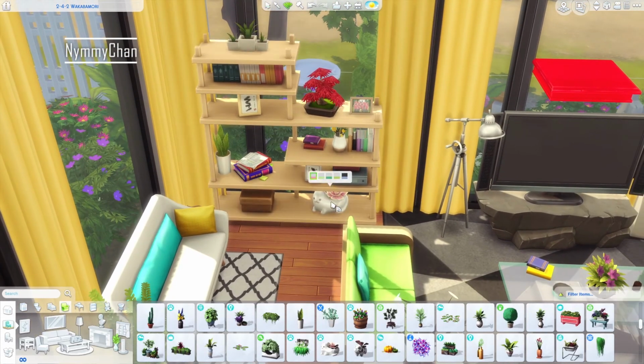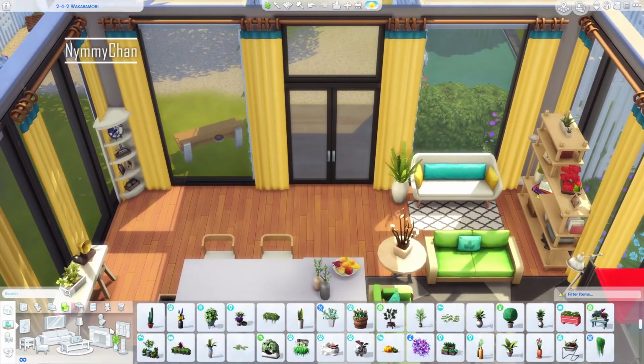Anywho, we are now just creating a lovely bookshelf, if I say so myself. I quite like the bookshelf. It looks really homey, especially with the cat thing from Cats and Dogs.